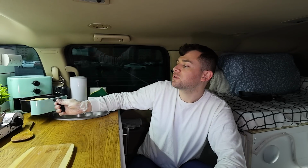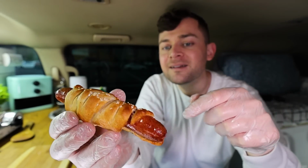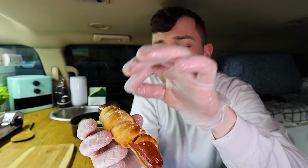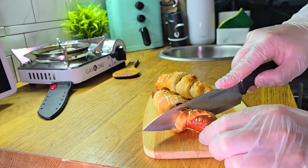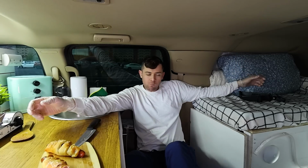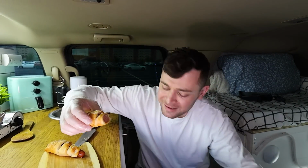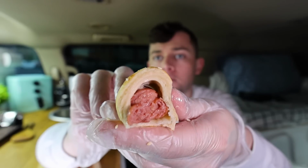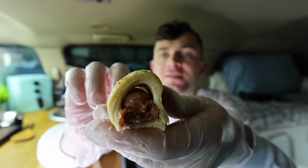The moment of truth. You see the marks that we did? They stood out because the dough was able to breathe better. Yes, and it looks nice too. Oh, you hear that crunch? I'm done. Wow, you guys. It tastes so good. I can't believe it. The dough on the inside is so juicy because of the juices that came out from the sausage.